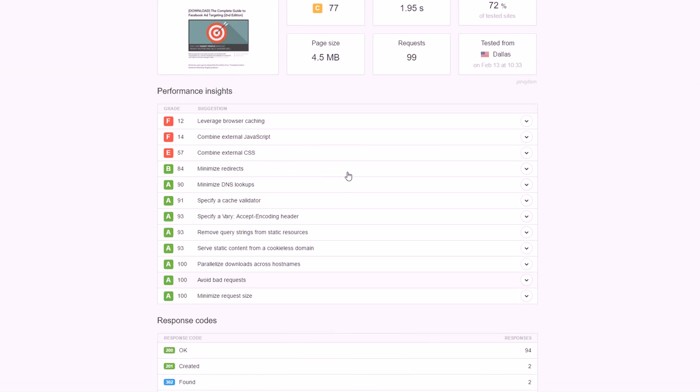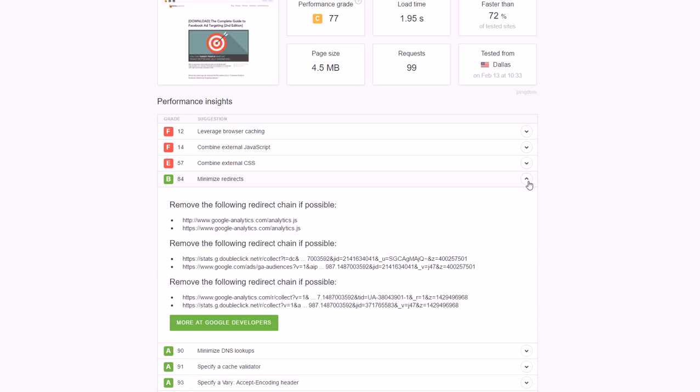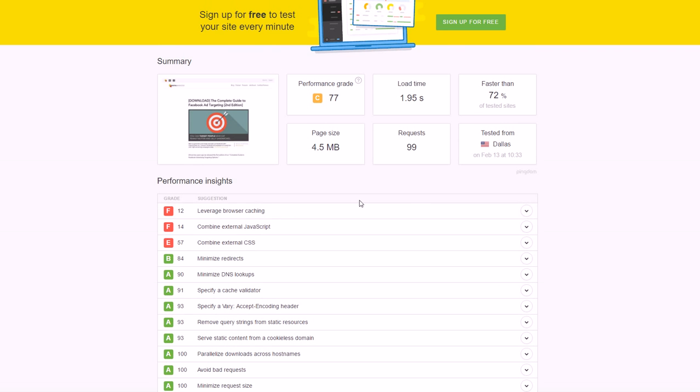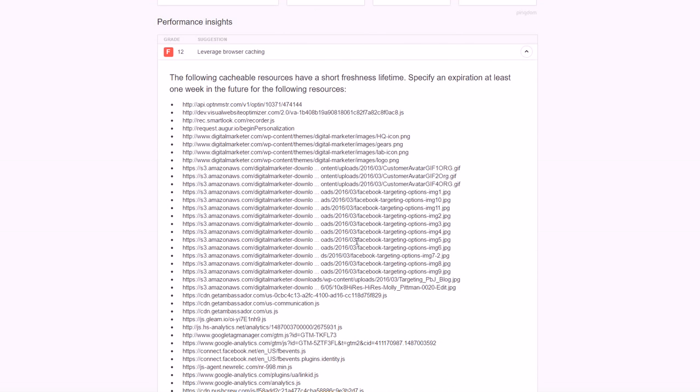And you can see your performance grade. It will tell you how to improve your website's speed. This will help you hire somebody to improve this for you, or even do it yourself if you want to do it yourself and save some money. It'll tell you what you're doing right, what you could improve a little bit, and what you really need to improve a lot. Like, for instance, Digital Marketer needs to work on their browser caching. You can get a plugin for that. It shows you what needs to be cached.